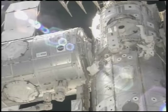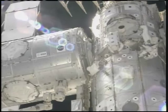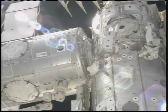In the procedure to secure Tranquility in place, the crew will move into the first stage capture. There are 2 stages of capturing the latches and securing the module in place.